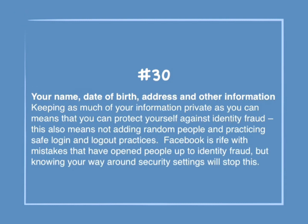Number 30. Your name, date of birth, address, and other information. Keeping as much of your information private as you can means that you can protect yourself against identity fraud. This also means not adding random people and practicing safe login and logout practices. Facebook is rife with mistakes that have opened people up to identity fraud, but knowing your way around security settings will stop this.